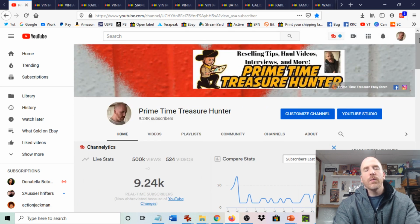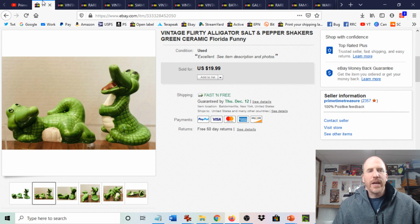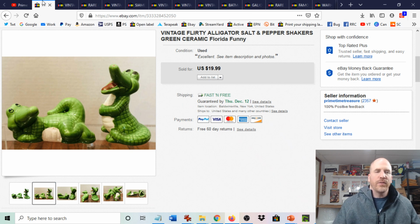So without further ado, let's go into the first set of items, and that would be salt and pepper shakers. The one that you see here is two alligators, and I'm going to show you a bunch of different animals. Animals are great to sell in salt and pepper shaker form because there are a lot of people that really love certain types of animals. There are people who love alligators, elephants, and obviously dogs and cats. I mean, you name it, there are people that collect pretty much everything.